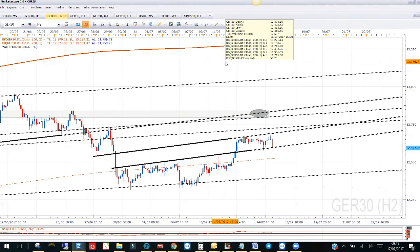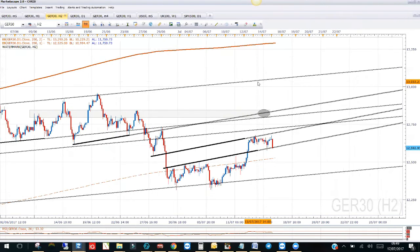Can we turn bearish, and can it be a technical reversal? Yeah, of course it can. It's just only really going to be confirmed, in my opinion, once we break those lows and don't break these highs.